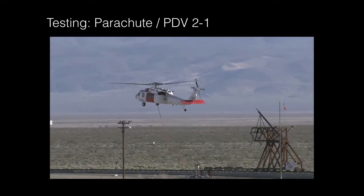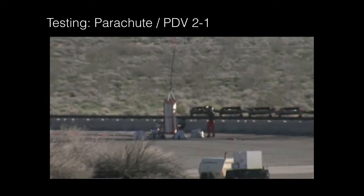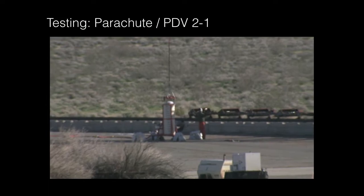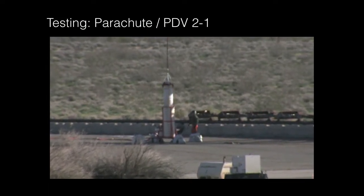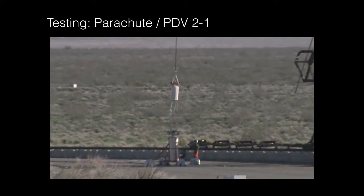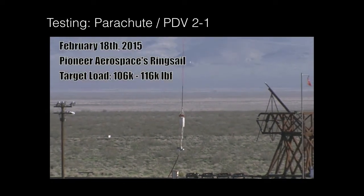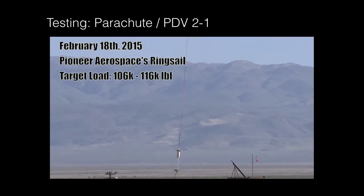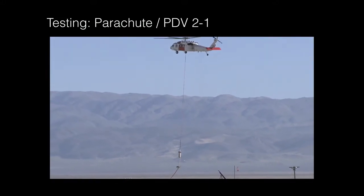We start with a Navy Seahawk helicopter, the Navy Blackhawk variation, which picks up our parachute out of a can. This is a fairly large parachute. It's got a lot of volume, even packed. And then there's a rope and a little measurement load plate that we have suspended underneath it. The helicopter will take the parachute to an altitude of about 4,000 feet, just over the track.